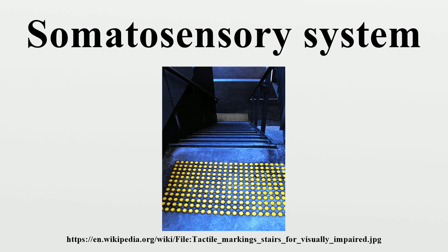The mapping of the body surfaces in the brain is called a homunculus and plays a fundamental role in the creation of body image. This brain surface map is not immutable, however. Dramatic shifts can occur in response to stroke or injury.